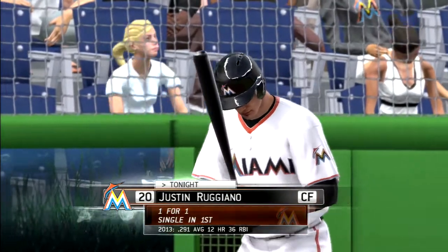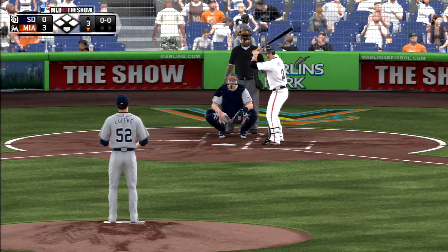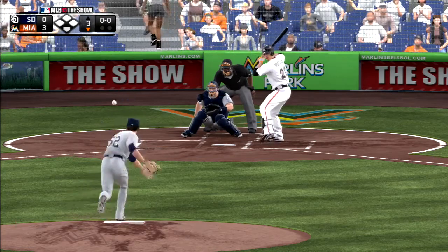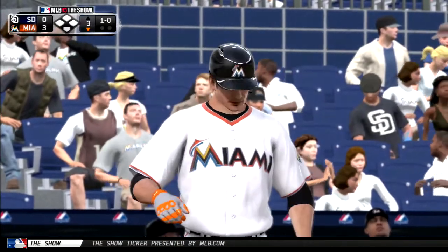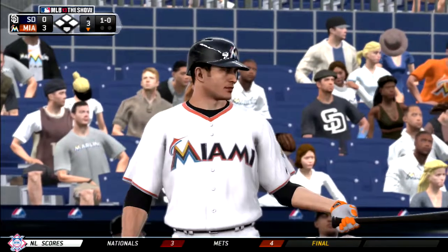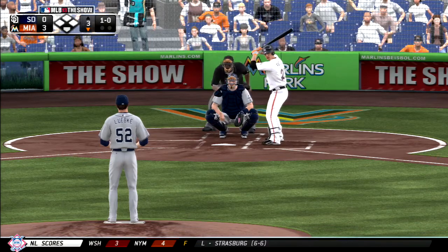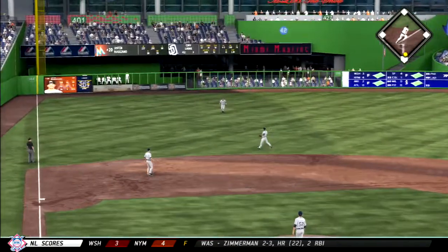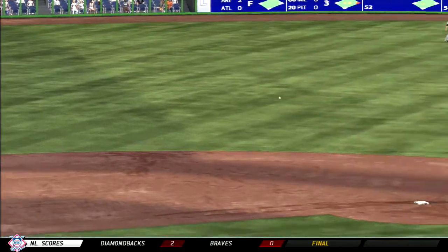Justin Ruggiano will stand in. A base hit his first time around. Ball one. Swing and a line drive to left. But coming on quickly is the left fielder to make the play for the first out.